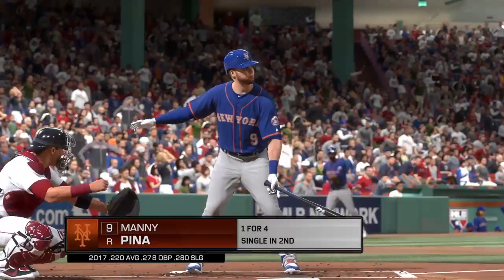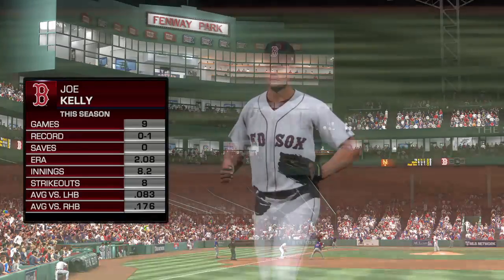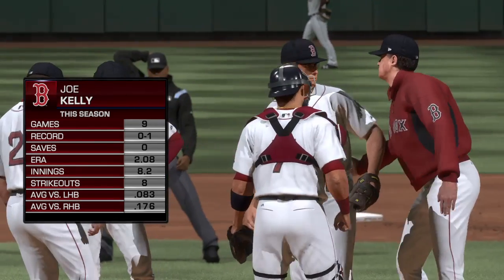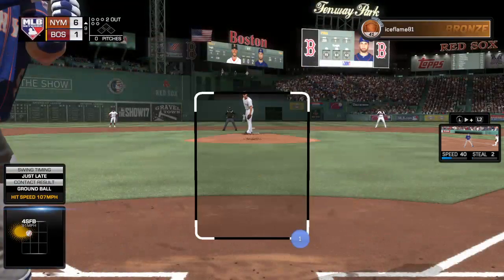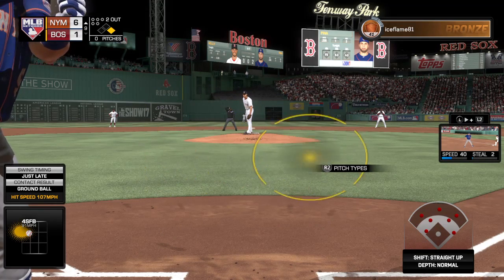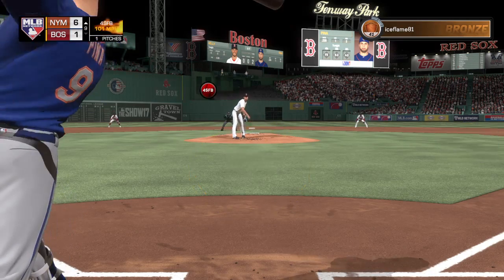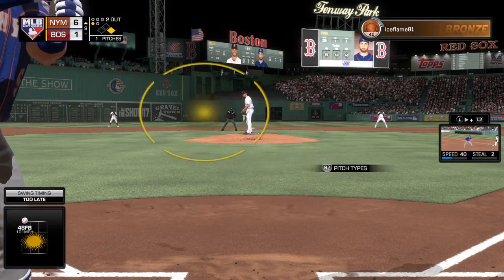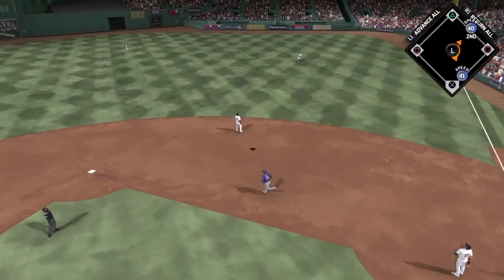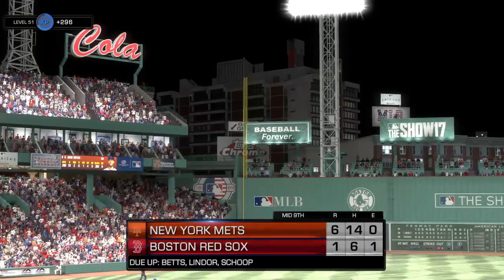Now at the plate, Manny Pena. He comes into this appearance in the midst of a 1 for 4 day. Joe Kelly takes over now with 2 gone here in the top of inning number 9. Number 56, Joe Kelly. Swing and a miss way behind the big fastball. Well, these hitters can expect to see a heavy dose of that big fastball from this reliever. It's a major part of his arsenal. Betts is there, and he'll put it away to retire the side.